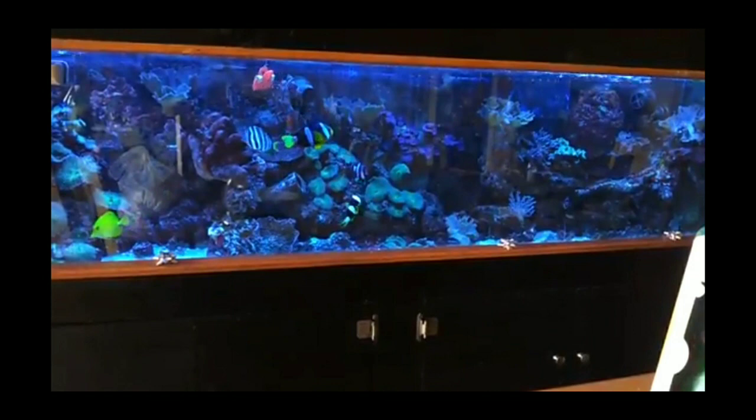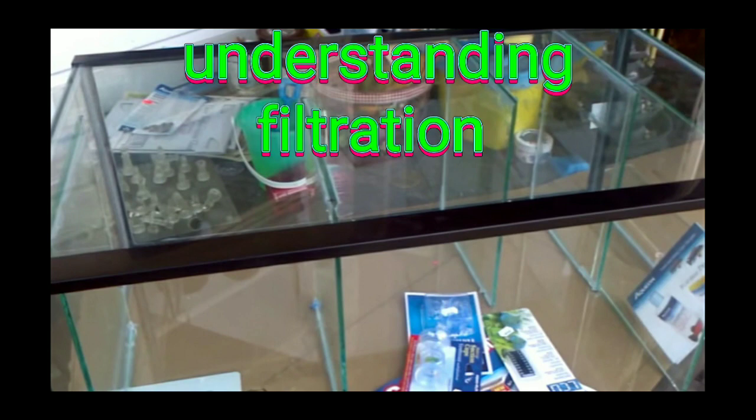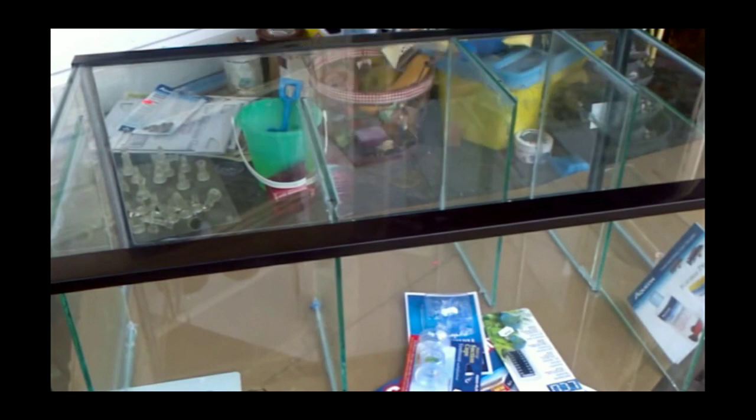I started out with the old sump that I bought from somebody and ended up building my own, which is really simple, but I just needed it to fit my needs, to fit the pieces of equipment that I was using, and to just do what I needed it to do.